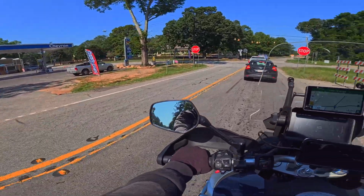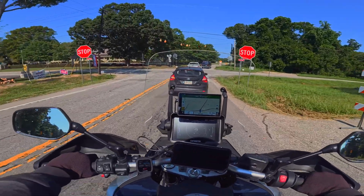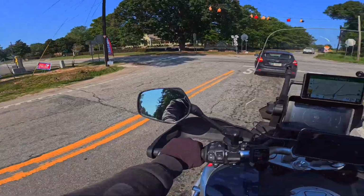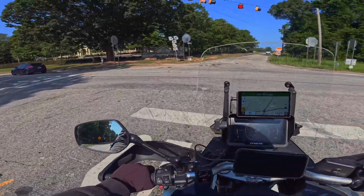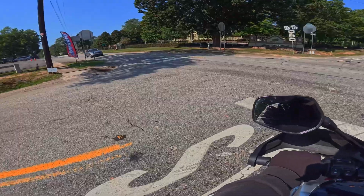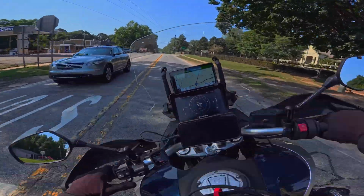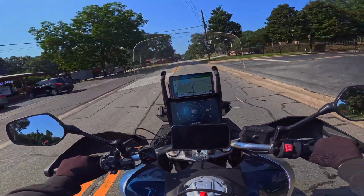I think I'm gonna turn left here and see where this goes. Sooner or later I'll end up somewhere, I don't know. What the hell are you honking at there, buddy? I didn't realize that guy had a stop sign too.